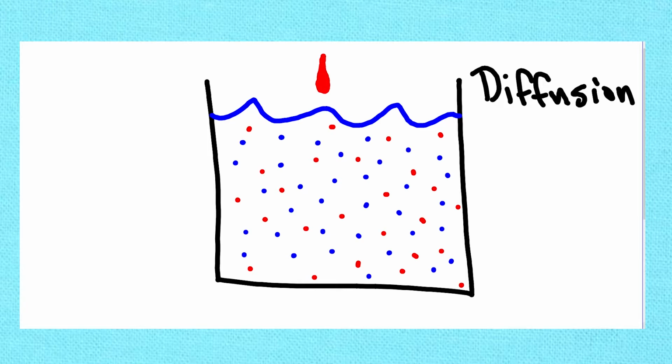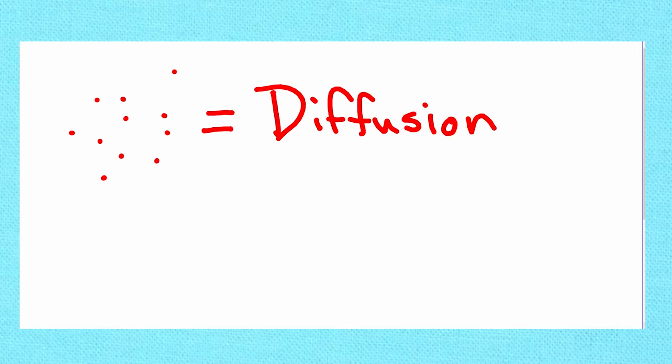That's just kind of the way of the world. That's more of a physics thing than a biology thing, but it does help us understand what's going on. When some kind of particle is able to disperse and spread out like that, we call it diffusion. However, there is a specific type of diffusion that we really want to focus on for a little bit, and this is specifically the diffusion of water.